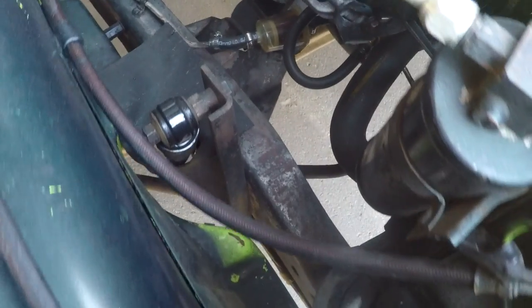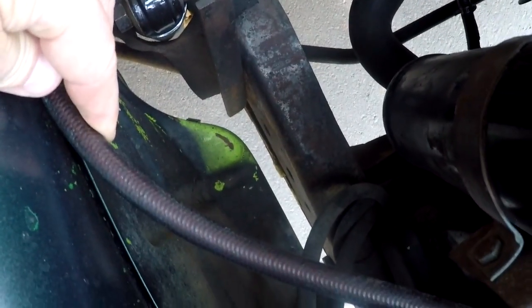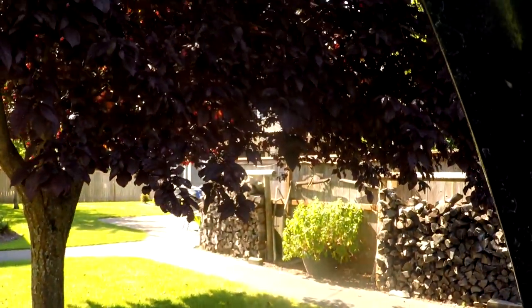pretty good shape. When I have it on my lift, I'll show you some more stuff, but it's got new shocks all the way around it. You can see that green down there too, and it has new exhaust as well. But overall, pretty clean underneath here.